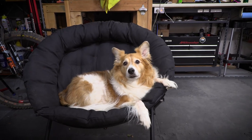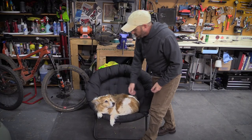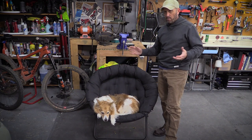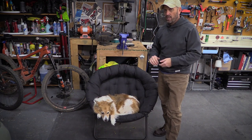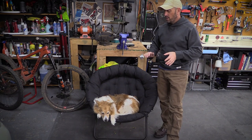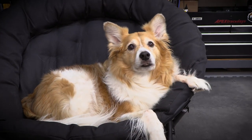And of course, no garage would be complete without the shop dog, the shop supervisor, the shop foreman. Chase the dog, he's getting kind of old now, so he mostly just sits here in his chair and supervises the work, makes sure that I'm using my torque wrench. And he gets very upset if I use four-letter words, bathroom words. So it's helped me clean up my language a little bit because he seems to be bothered by that.